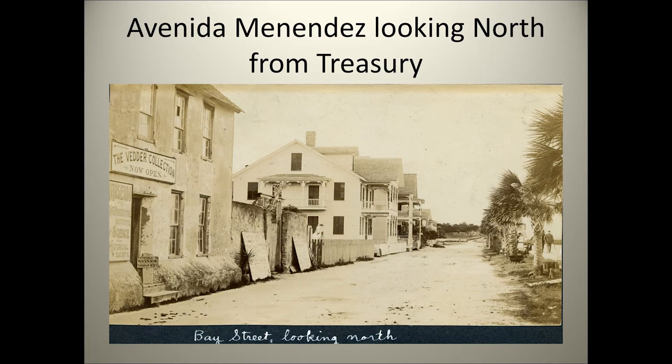Okay, so this is Bay Street, now known as Avenida Menendez. Now it's a four-lane highway with turning lanes and big palm trees down the center, but here it's just a quiet little dirt track.